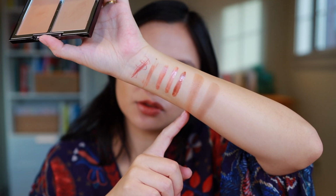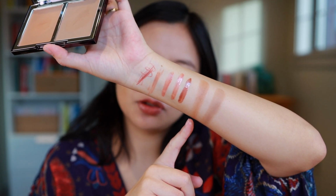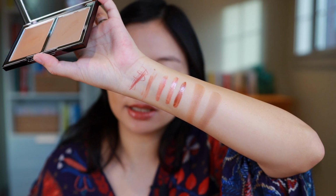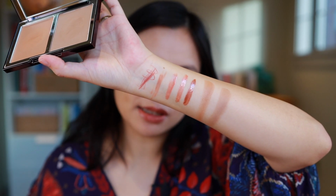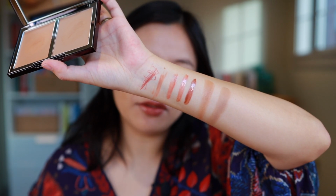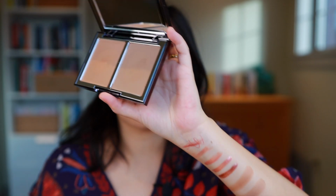So here are the swatches. I think this should be able to work on my skin. They do look a little bit deep. I usually prefer to have a lighter shade and just build it up. Recently, especially in the wintertime, I've been less into a heavily bronzed look, but it's nice having these two different formulas together so you can have some versatility.